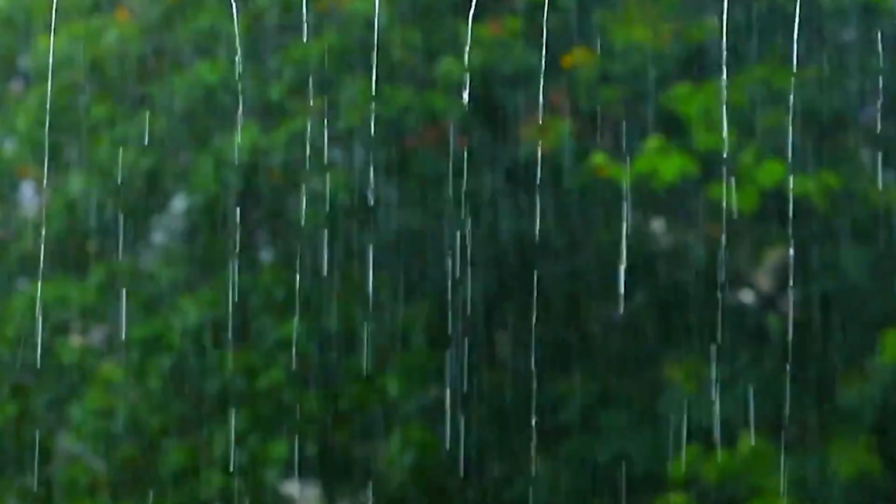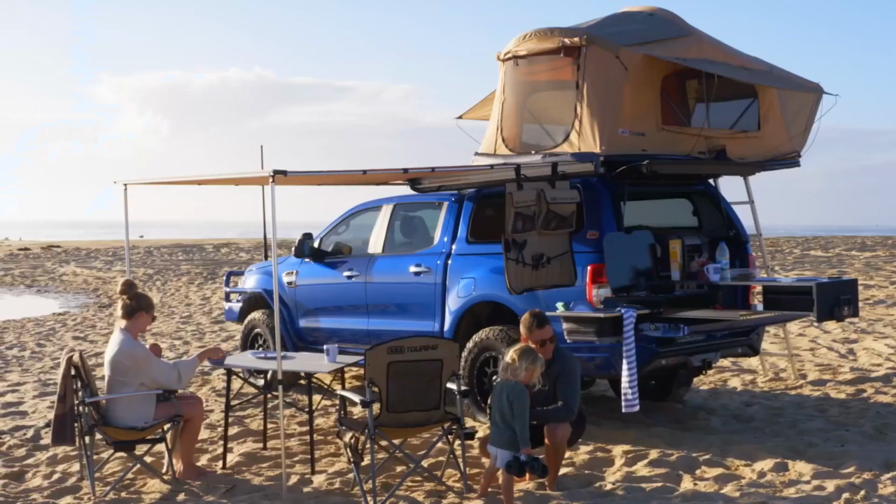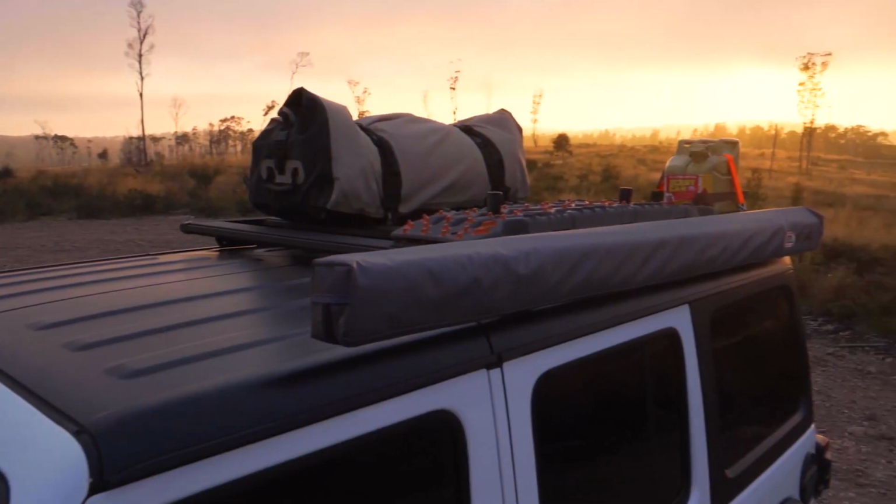So what's the difference between a 2 season tent and a 4 season tent? Well, a 4 season tent is built to withstand the weather conditions of, wait for it, all 4 seasons. Amazing. Wind, rain, sleet, and even snow. On the other hand, a 2 season tent is really designed for fairly benign conditions. Those nice warm spring and summer nights with little to no wind or rain.